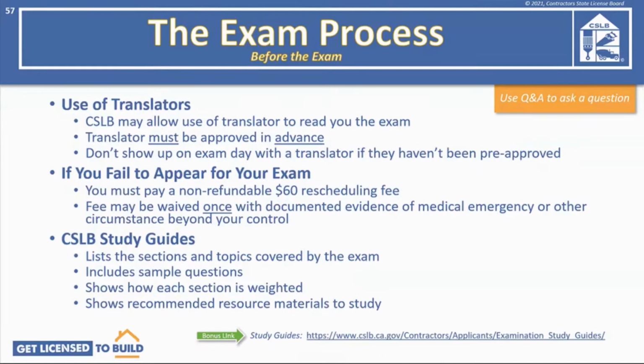The translator must be approved by the CSLB in advance. You cannot just show up on the day of your examination to the test center with someone to translate the exam for you. When you get an exam date, make sure you do not miss it.